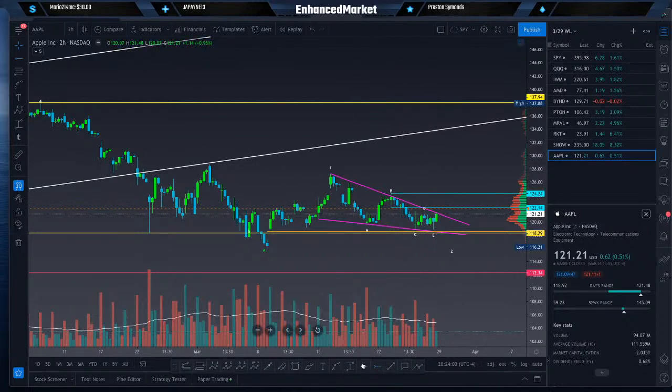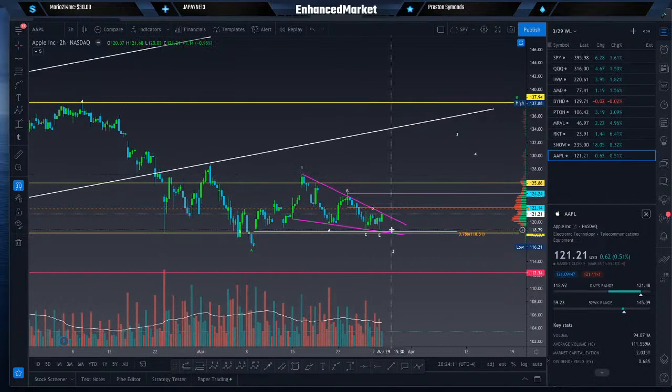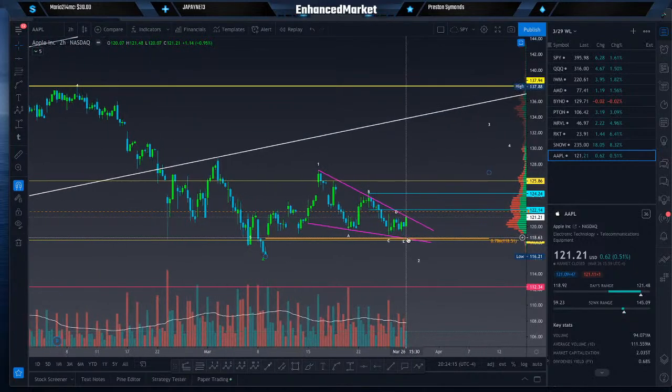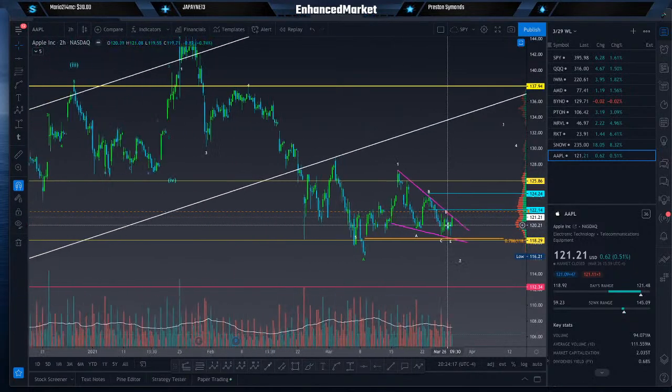That's my entry point and my targets, right? B wave, so 124 is my target. Above, we have that 125.86 level, and then the top of the falling wedge, which is around that 127 region. So this could totally be a banger as well. Apple, I would go a little further out, right? Because it's probably going to be a little slower.